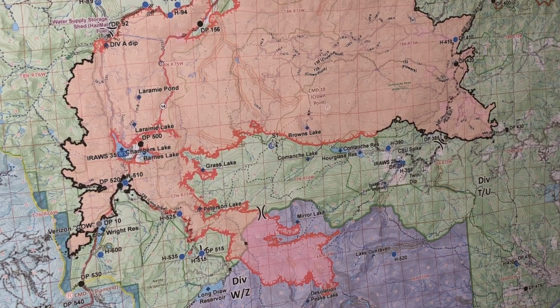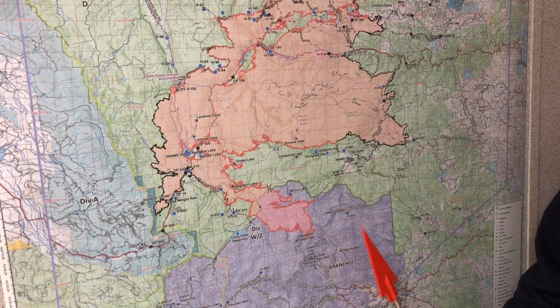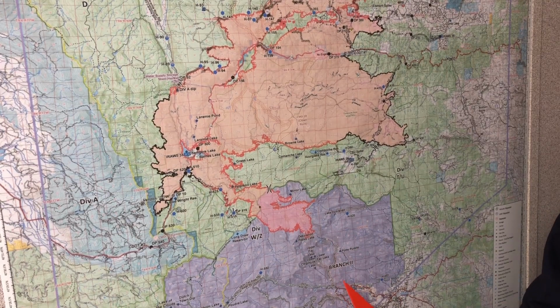In Whiskey Zulu, we had a teeny bit of activity in the upper headwaters of the Poudre here in Cache Creek. That was being monitored. Very small activity, but it'll have eyes on it today. Be assessed for aviation needs or not today by the lookouts. And there's also some further contingency work being done closer to Estes Park with chainsaws, cleaning up roads, and so forth.